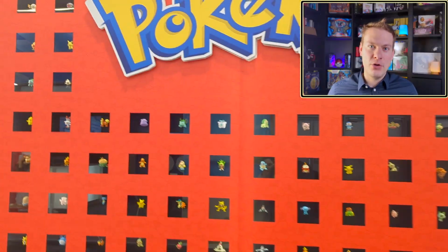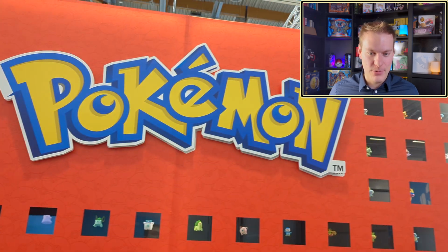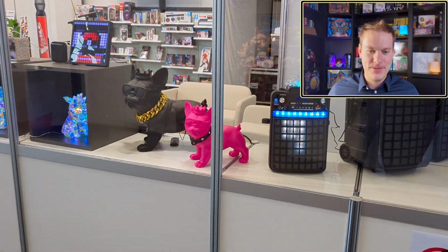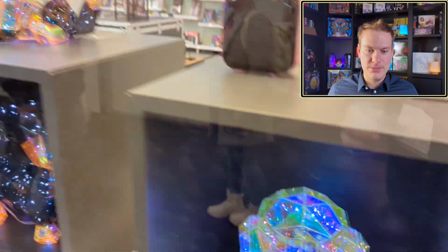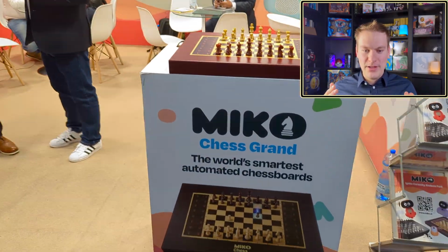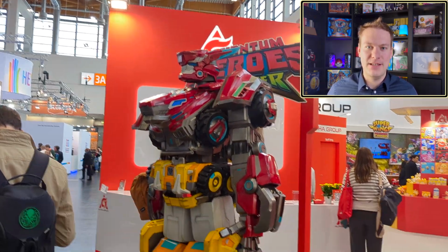I also, as an old-time Pokemon fan, this Pokedex in real life, in miniatures, was so cool. I just had to take a moment to enjoy the view. Of course, there are other things you can see here. Who let the dogs out, right? Ignore the no photo sign, please, because it just so happened, right? All this cool AI chess in real life, that was cool, or the Transformers, of course. So many cool things to see.